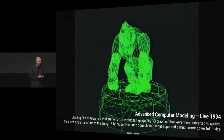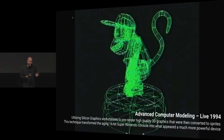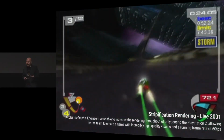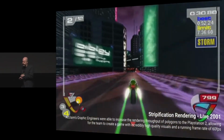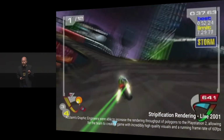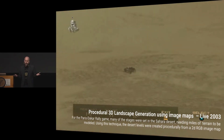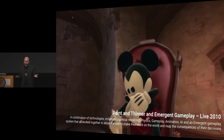Here's a few examples from the past. So at Rare, they were one of the first companies to invest heavily in 3D graphics, way before anybody else, and it gave Rare a market lead for about 6 years during the 90s. With Extreme G3, our graphic engineers found a white paper on a process called stripification rendering. So we were able to take the tracks that were built and actually find a way to remove the need to calculate all 3 vertices on the polygon. They were stripped together. That solution didn't work for my one other example here, Paris-Dakar Rally, where we had to model the Sahara Desert. Well, we found another white paper that allowed us to basically create the Sahara Desert using a bitmap.